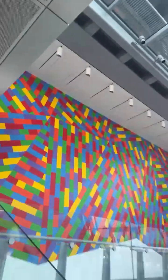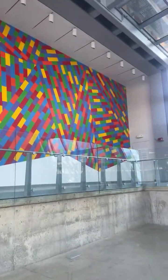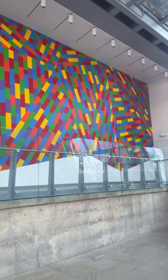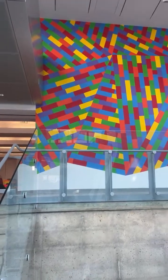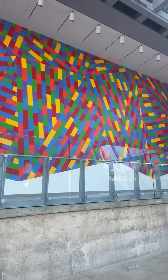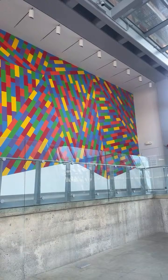Sol LeWitt is a very, very famous artist. He's represented in every major museum around, and he just died in 2007. So his assignment was to integrate the new part of the museum with the old museum through lines and shapes. So, can you see how he worked that out?